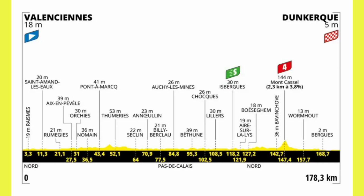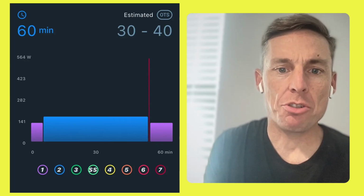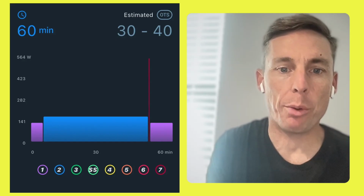And then stage 3, another one for the sprinters. We're going to use this as a recovery day. It happens to be on Monday, so it works out perfectly. And we're going to do a very easy zone 2 ride with a little sprint at the end if you're up for it. Remember, this is only stage 3 of 21, so don't overdo it early on.